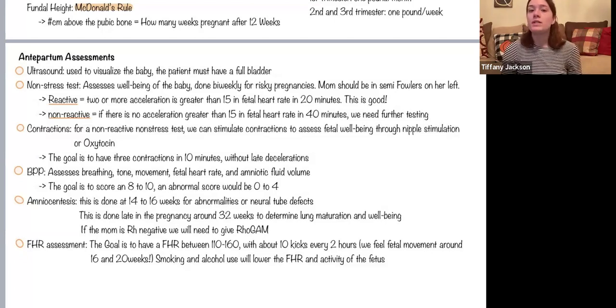So we want a reactive NST. Reactive means that we are seeing the baby's heart rate have accelerations greater than 15 beats per minute in the heart rate in 20 minutes. So we have a 20-minute period. We want to see 2 or more accelerations. This is good. This is what we want. A non-reactive stress test is when we will not see those 2 or more accelerations greater than 15. If it progresses to 40 minutes, we need further testing, okay?